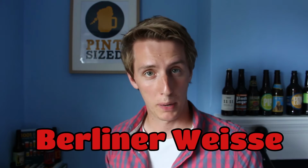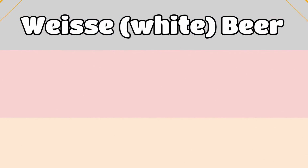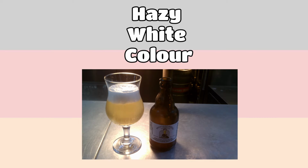Before we kick off, I'm drinking a bottle of Berliner Kindl Weisse. Berliner Weisse is a cloudy, sour white beer. A white beer, or Weisse beer, is a top fermented barley or wheat beer with suspended yeast and wheat proteins, giving it this hazy white colour.